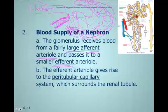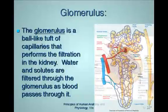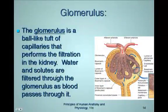Okay, so let's talk a little bit more now about the glomerulus itself. The glomerulus is this ball-like tuft of capillaries, and you can see that in here. Let me orient you in this picture. Here's your afferent arteriole coming in, and then it branches into all of these little capillaries that we call the glomerulus. Then eventually they all come back together to form the efferent arteriole, so the blood can leave. So blood flows through the afferent arteriole into these capillaries and then out the efferent arteriole.